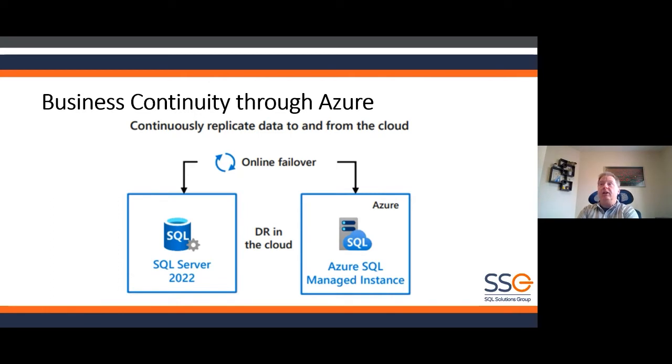What Microsoft has done is basically said, we're going to build that into Azure and do DR in the cloud with this business continuity through Azure. What it allows you to do is essentially say, all right, I'm going to use the Azure link and do an online failover and use managed instance as my failover. So with SQL Server 2022, you can fully integrate with a new link feature in Azure SQL Managed Instance, which allows you to get all the benefits of a running PaaS environment in Azure, and apply that to disaster recovery and spend less time on setup and management. Essentially you say, in SQL Server 2022, I'm going to fail over to Azure SQL Managed Instance.